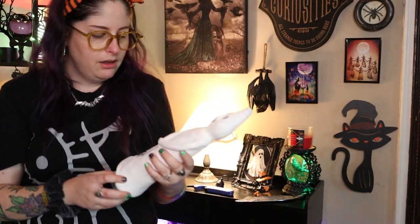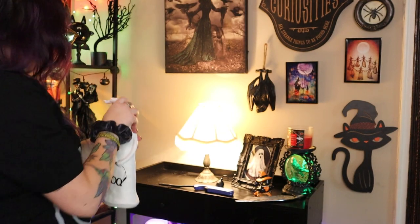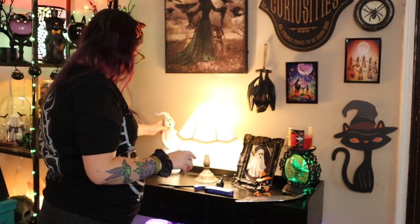This is my creepy ghosty. I got this one from At Home, I believe last year. And I just love its super eerie face. So I think I'm gonna put it right here.